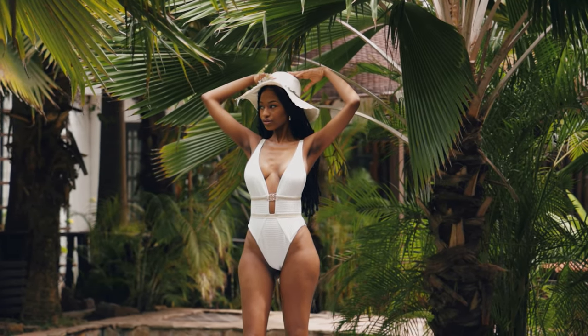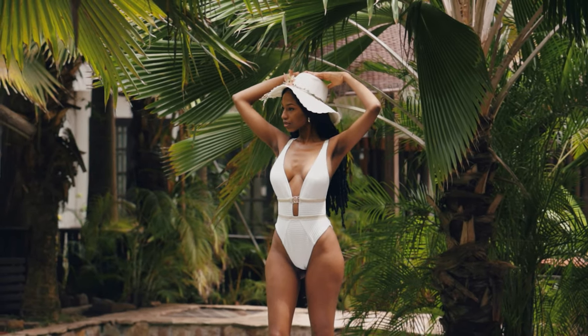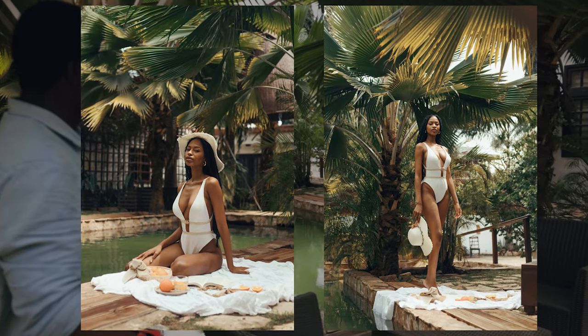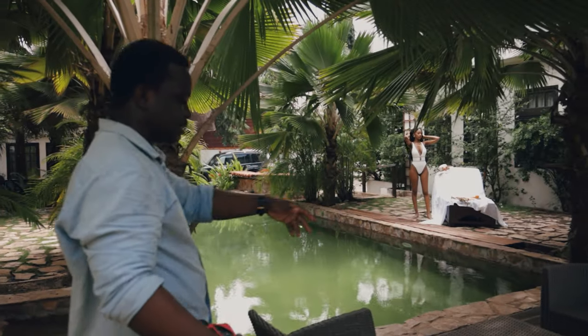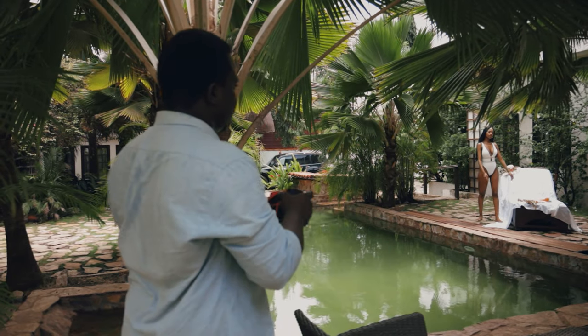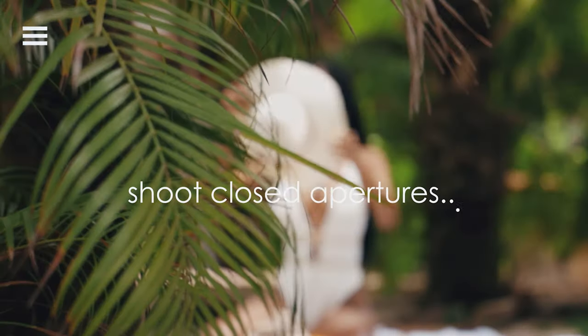I'm just going to put up images for you to see what I'm talking about. I'm going to show you one from below and one from above, and you're going to see how changing your angles or changing the perspective of your eyes or your camera angles is going to change your image drastically from what you shot before and what you're going to shoot. Now, not forgetting to shoot open apertures.